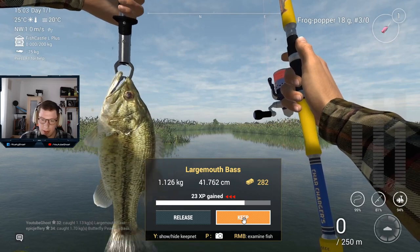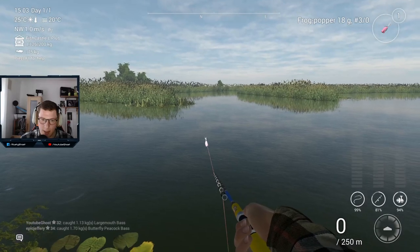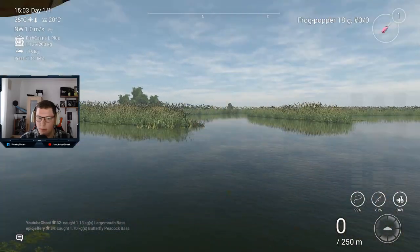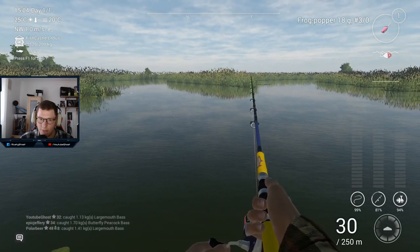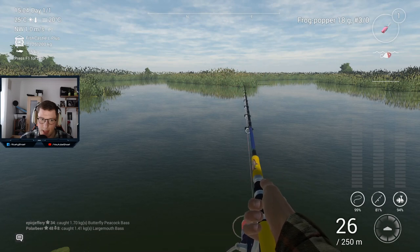Okay, it will take me some time until I fill up 200 kilograms of fishing net. Keep it, and we're gonna try to catch something nice and beautiful. Maybe we're gonna have some pike over there as well, so it's gonna be mixed between these two. I'm not gonna go for the big fish because I'm not gonna make money.